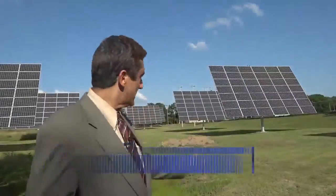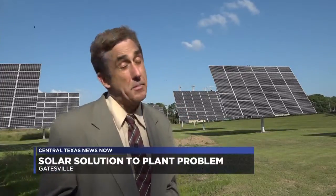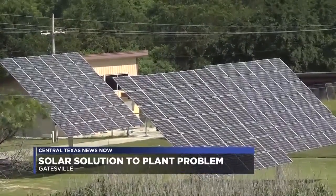These tracking panels sit in a floodplain. That's why you see them mounted on these steel pillars. That way floods can come and go, and the panels can still do their work. The man who designed and installed the panels says tracking pays off.